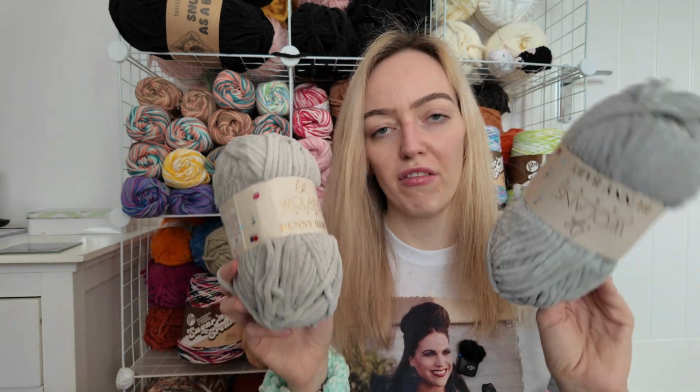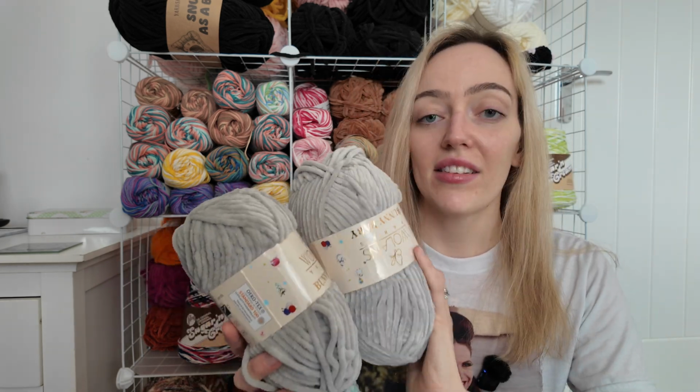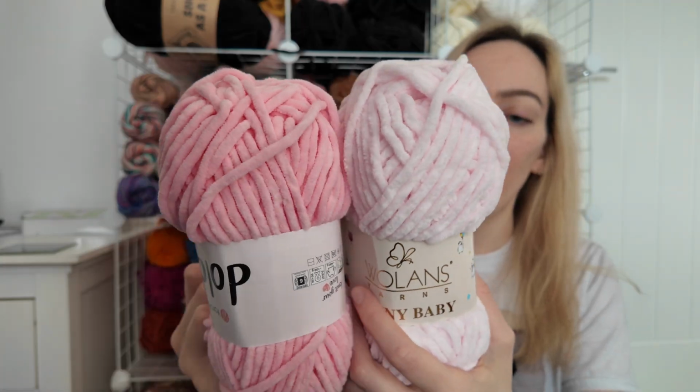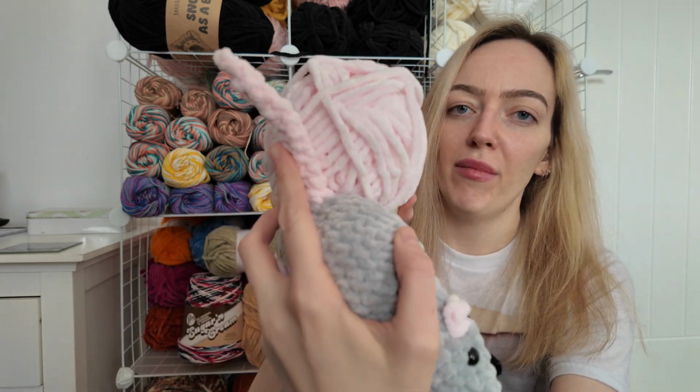Silver, as always, I go through stacks of this for cats, horses, seagulls, rats as well, although they're not usually that popular in that colour, but I really like this one. Okay, so I got the pale pink in Woolland's Bunny Baby for rats. There's a bit of a colour comparison for you. And yeah, that's pretty much a perfect match with the rats. So that is what I'll be using for rats.